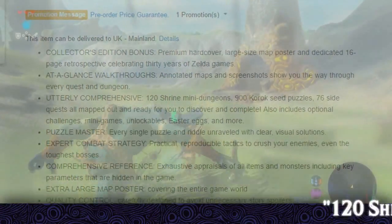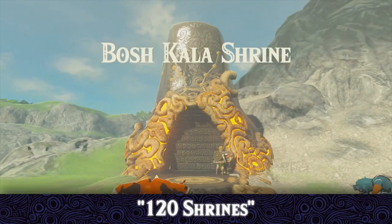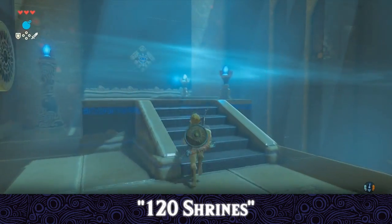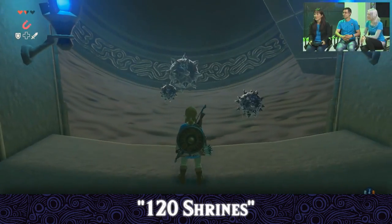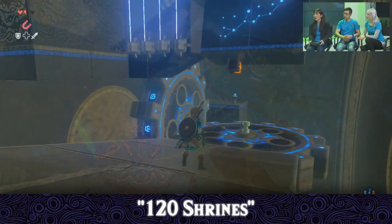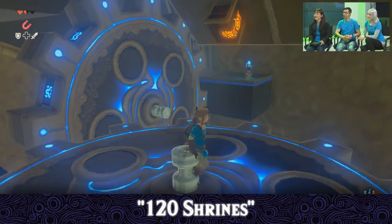We already knew from E3 that Breath of the Wild featured over 100 shrines, but it's nice to know the actual number of the Sheikah mini-dungeons, 120. It goes without saying that this is by far the most mini-dungeons we've ever had in a Zelda game, and it seems that they range from quite simple to pretty extensive challenges, with their own puzzles and even mini-bosses. For anyone who was worried about a lack of actual content in Breath of the Wild, 120 of these mini-dungeons is for sure a welcome confirmation.